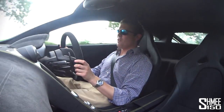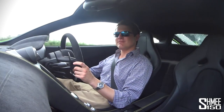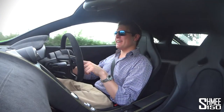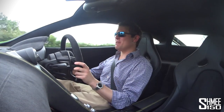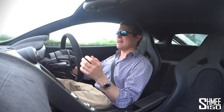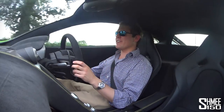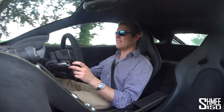I get asked an awful lot, if I can have any one car in the world, what car would it be? And conveniently, I think we have a winner. The car right now I would most love to do my road trips, looks amazing, sounds amazing, and just genuinely enjoy, is the McLaren 675 Longtail, the LT.